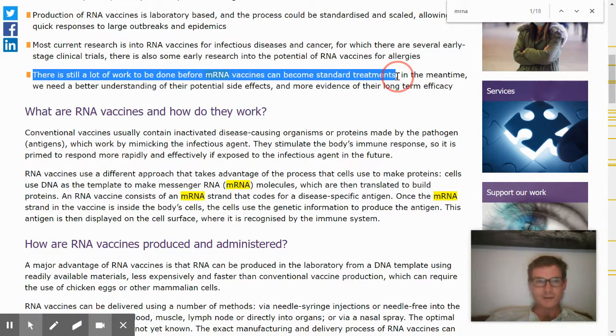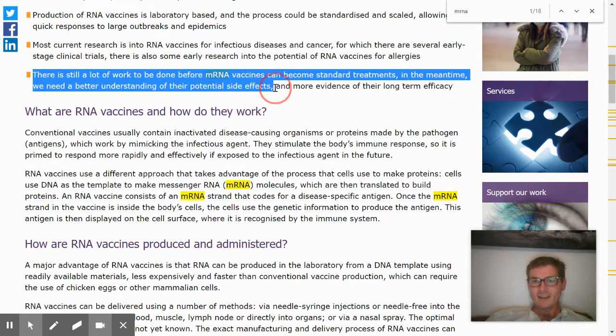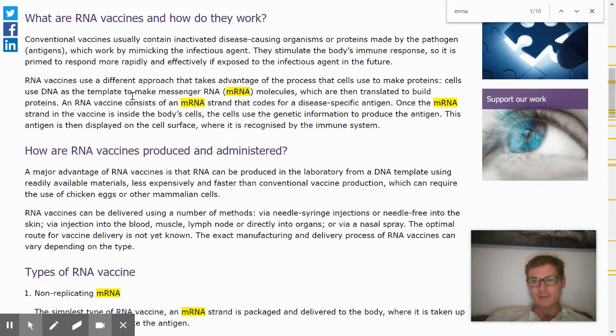and there's still a lot of work to be done for them to become standard treatments. They're still new, and in the meantime, we need a better understanding of the side effects and to make sure they actually work, because we don't really know what's going to happen. We haven't really tried it. And if we produce a bunch of these things for the coronavirus and give them to everyone, who knows what might happen. And especially with speeding up all the clinical trials, that's a bunch of added risk. So people need to be careful about delivering these things to everyone with very limited data on what's actually going on.